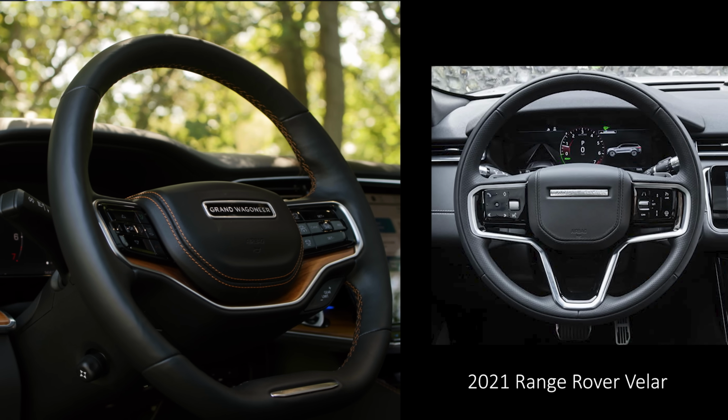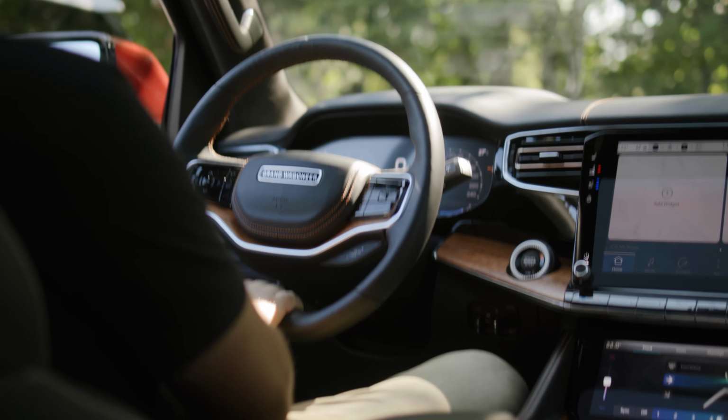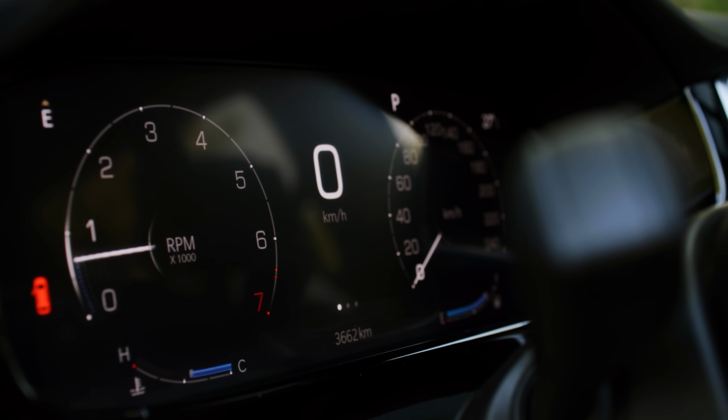It's a two-spoke wheel, which is not a Range. Which I like, actually. Which does mean that you can do the dad cruise. You're just gonna kind of cruise like this, right? Yeah. I like this. I think it's a really nice looking steering wheel. Gauge cluster kind of reminds me of a Volvo.